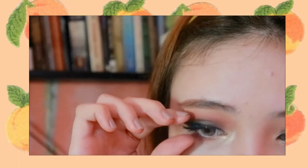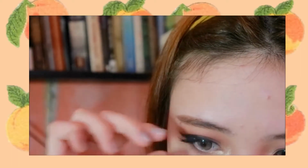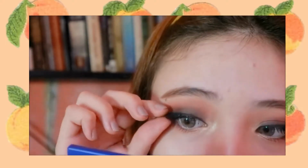And the next step will be highly optional. And what I do is I just cut my falsies in half and apply it on the outer corners of my lashes.